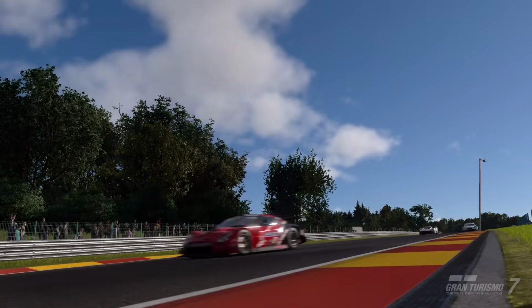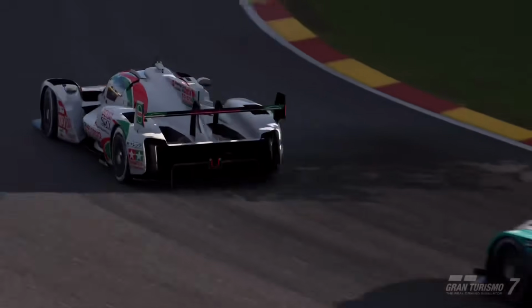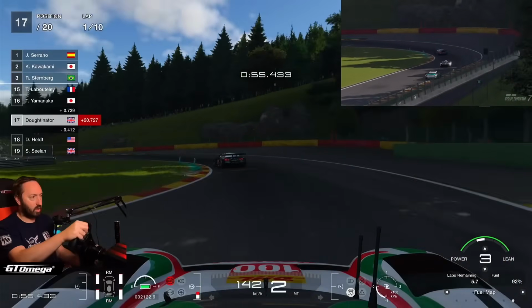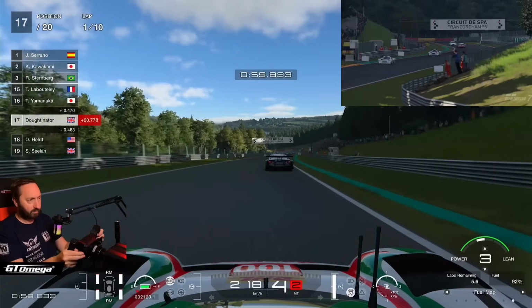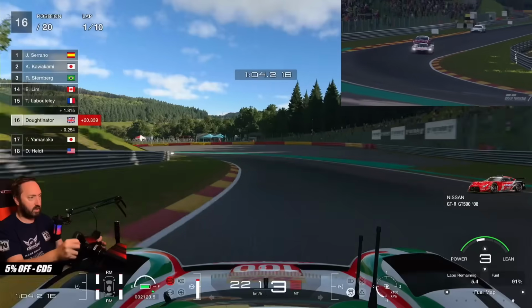Now the sun is out right now, and this really does show off Gran Turismo at its absolute best. I think it's early sunshine, shadows coming across, quite a low sunshine. I'm not sure that was a clip on the bollard. We'll have to keep an eye to see if we keep that clean race bonus or not.